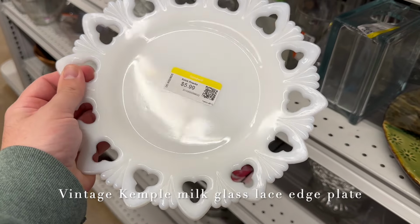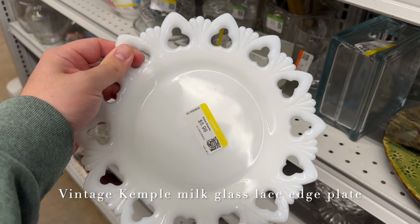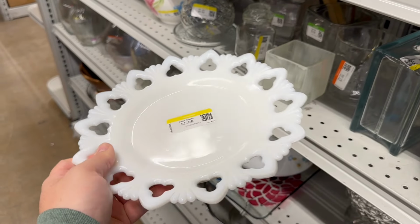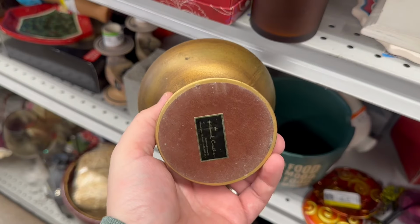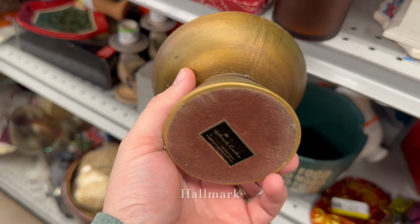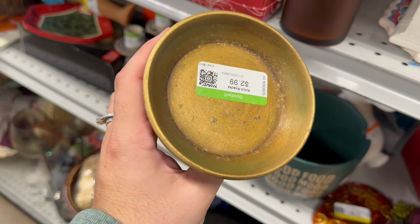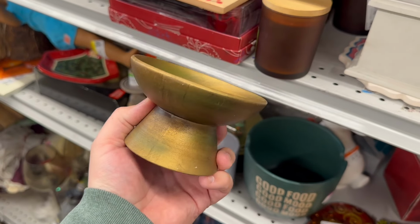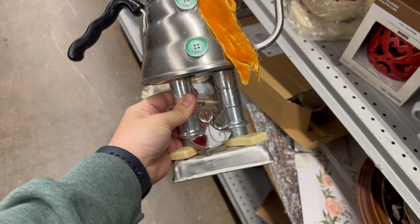I came across this vintage Kempel milk glass lace edge plate. I thought it was very nice. It was beautiful. I love the details of the design on it. And then also this vintage Hallmark candle holder. So this was very nice. It was $2.99. It looks like it just needed some deep cleaning. There was some discoloration, but still a nice piece.